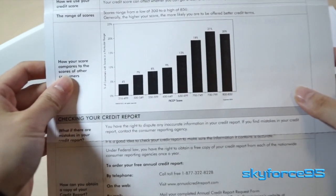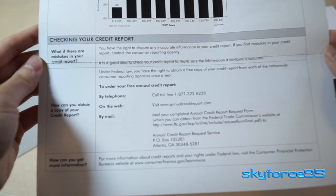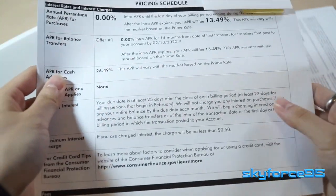This is not a perfect example of whether or not you're going to get approved. Of course, they consider other factors like how long you've had a credit history and all that, but at least that kind of gives you an idea of how you can possibly get accepted.